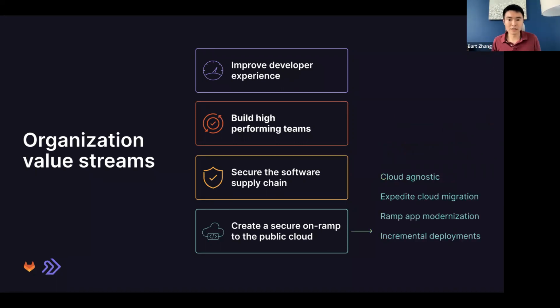Now, from a public cloud perspective, we are cloud agnostic. So we pair well with any of the major clouds, whether it's AWS, GCP, or Azure. We have joint solutions and integrations with all clouds, and we can help facilitate better cloud migrations and help you ramp app modernization to cloud native frameworks and architectures. And from a deployment perspective, we can also help you incrementally deploy and slowly start to leverage new features in not only your end applications, but also how you set up your processes and workflows in the first place, like Jordan mentioned.